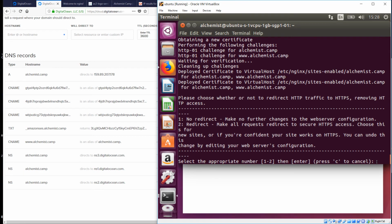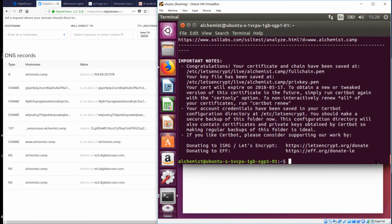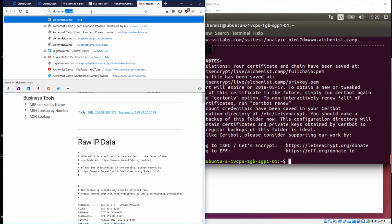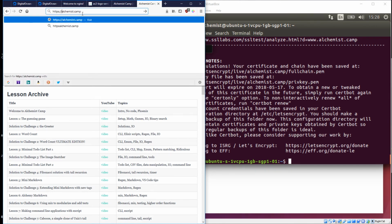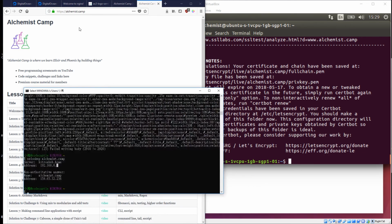All right, let's make everything redirect to HTTPS. Okay, and it says it's done. Wow. Let's try this again. That is not HTTPS. That is. But I have no way of knowing if this, well actually I do have a way of knowing. I can always NS lookup again.